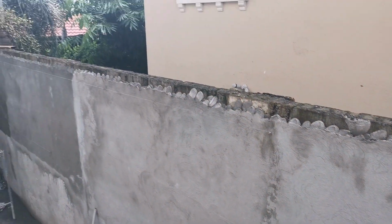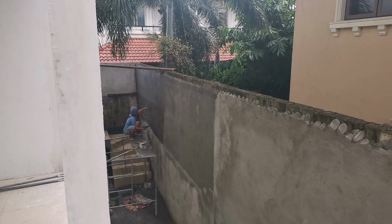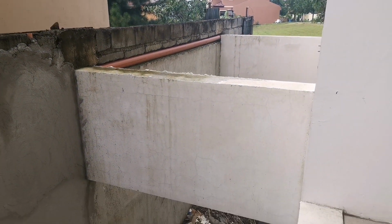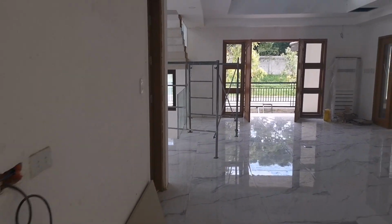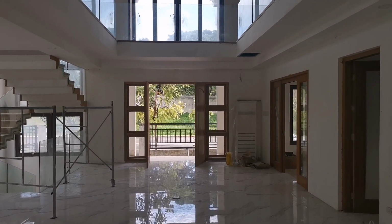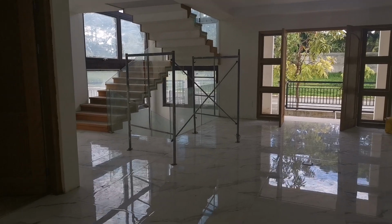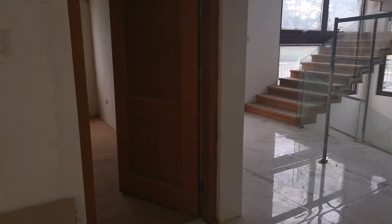And over to the left, you can see that they're working on the wall, but there's a stairway to go up over there, and then over here is a stairway too, but you can't quite see it. So there'll be a glass rail on this balcony, so you don't have to worry about anyone falling over. Another look from the living room angle. You can see how the lights from the upper floor come through the windows. Very nice. Let's go look in here.